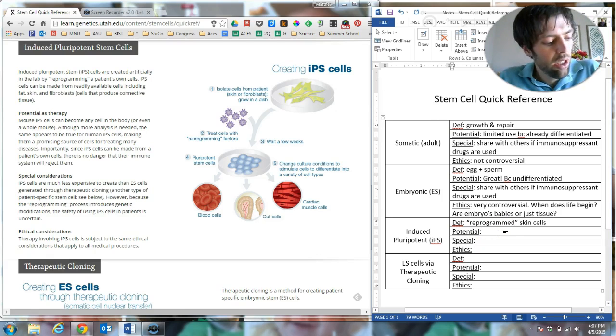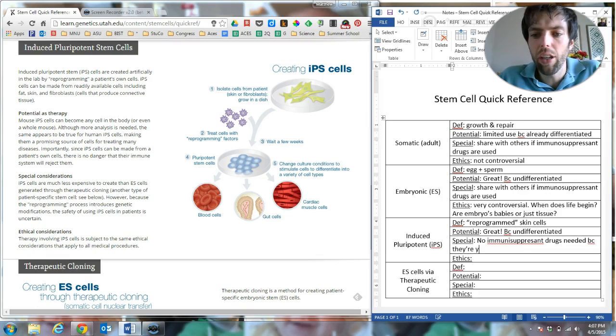And skin cells, they're used because they're so easy to get. The potential, they are great because they're undifferentiated. What is special about them is there are no immunosuppressant drugs needed because they're your own cells. So that's what's so exciting about these.